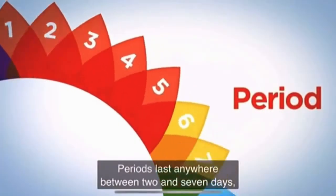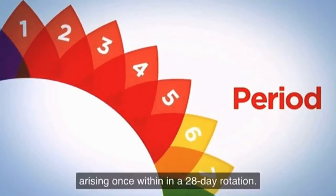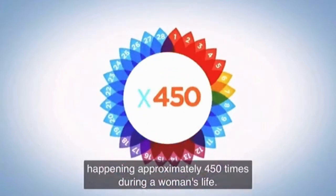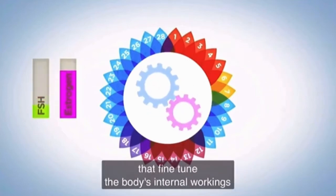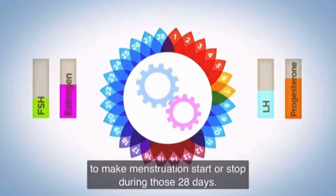Periods last anywhere between 2 and 7 days, arising once within a 28-day rotation. That whole system occurs on repeat, happening approximately 450 times during a woman's life. Behind the scenes are a series of hormonal controls that fine-tune the body's internal workings to make menstruation start or stop during those 28 days.